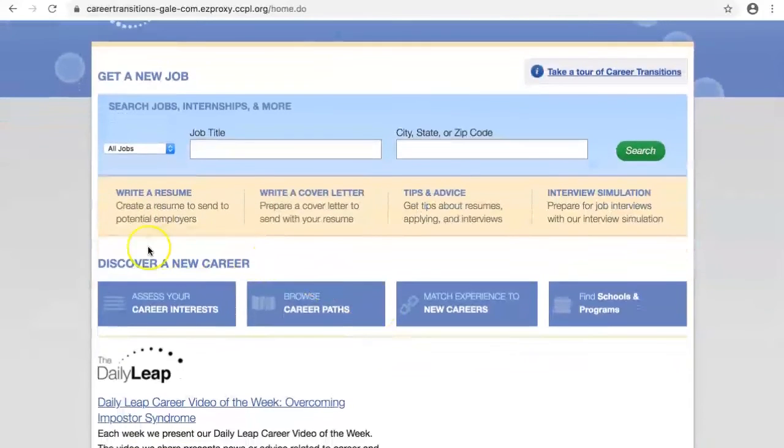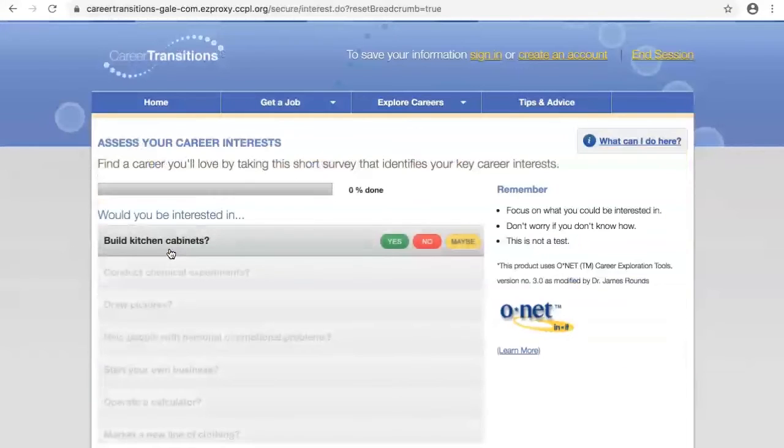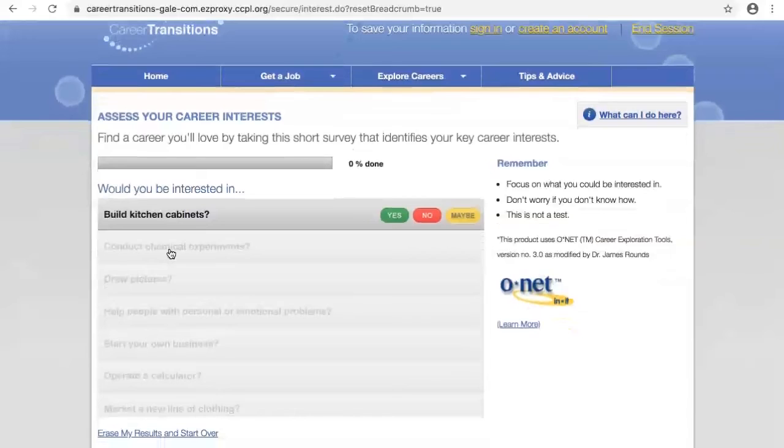So let's move on to the Discover a New Career section of the database. The first thing we can do here is assess our career interests. This is sort of like a personality survey. It's not a test. There's no right or wrong answers, and you don't need to worry about whether you have the skills to do something or not. You just simply go through and click whether you'd be interested in doing a certain task or not. And at the end, it shows you results for the types of jobs you may be interested in.